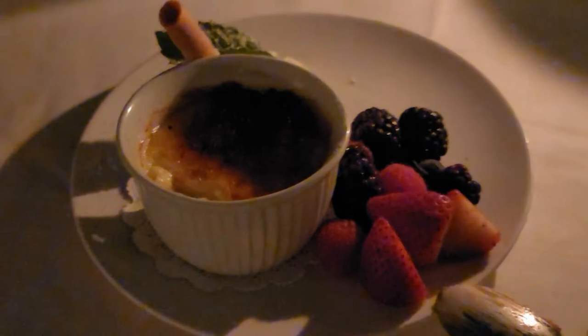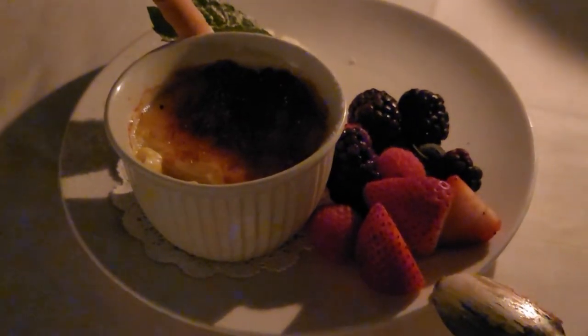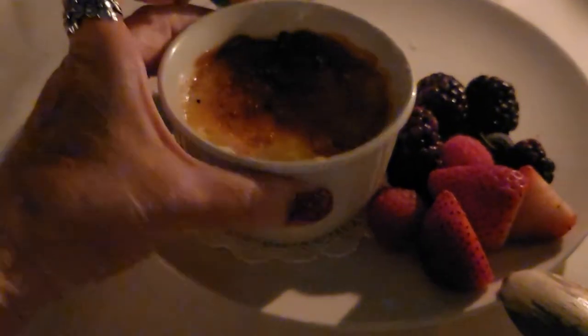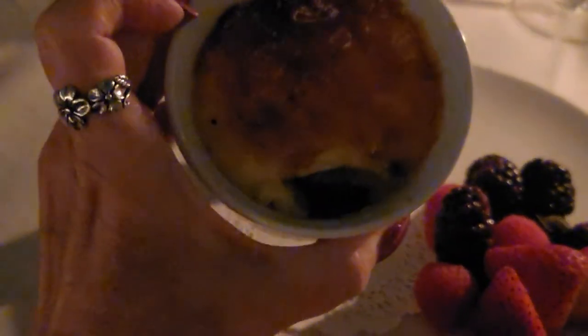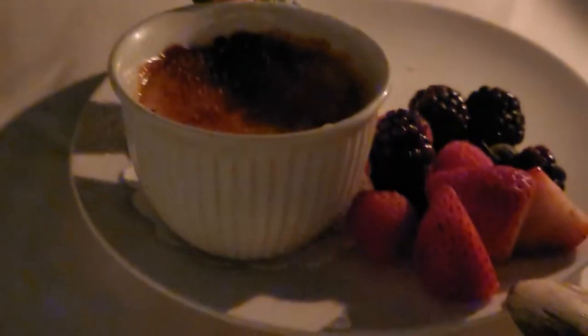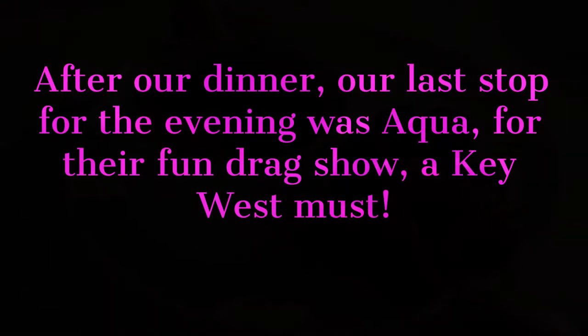But for dessert, we are having chocolate brownie creme brulee. So this is the creme brulee, and at the very bottom is the brownie. And from the one bite that I've had, it is delicious.